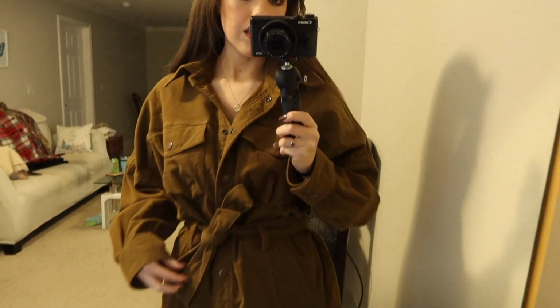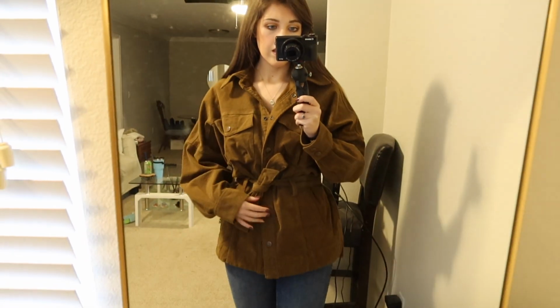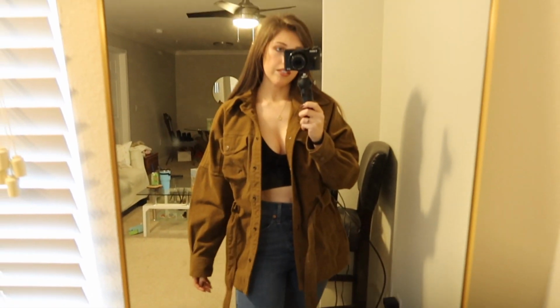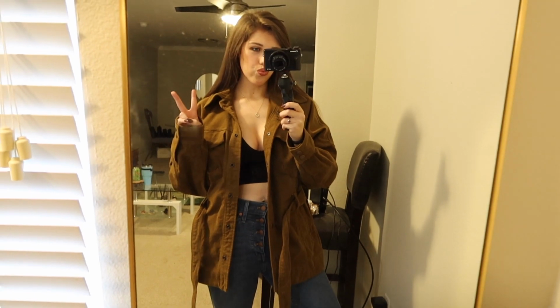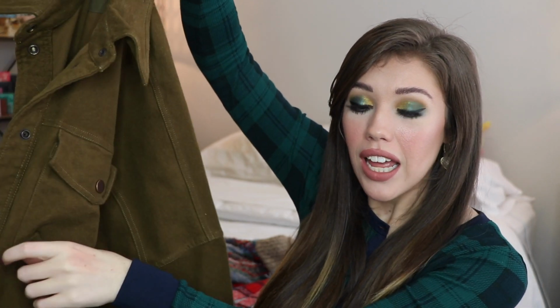It is a bit oversized because I think it's meant to be kind of a shacket situation, like a shirt jacket kind of thing. I did get it in a size small, but the quality is really great, and I do prefer it tied up because it really cinches in your waist. I like that look. It reminds me of a trench coat. But yeah, this one's really, really nice, and I love the color. The buttons are really sturdy, so yeah, I can't complain.